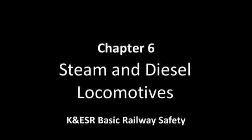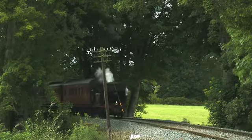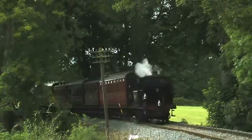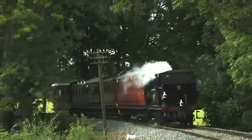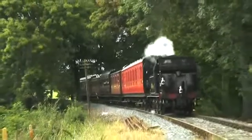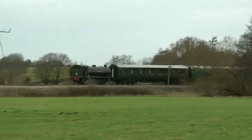Chapter 6. Steam and diesel locomotives. We use steam locomotives, and with them they bring about their own risks. You need to be aware that steam escapes perfectly normally out of various pipes and valves. Steam locos tend to be very noisy and can cause distraction.